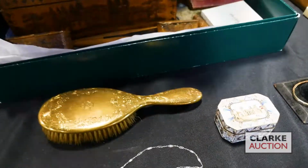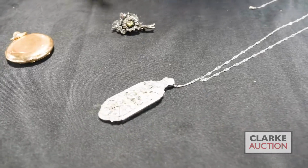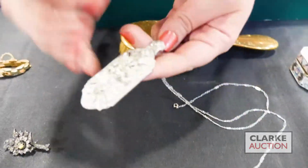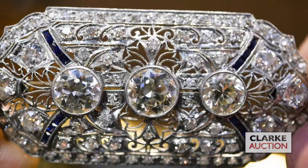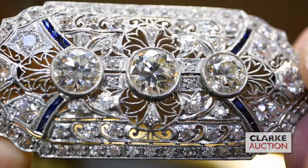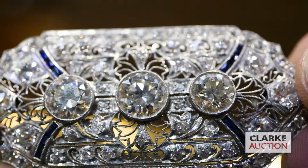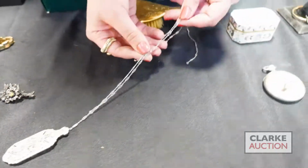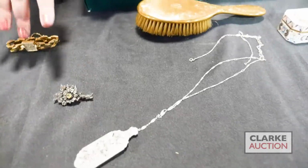From the same estate as much of our jewelry is this outstanding Art Deco lariat style necklace. So you can see the large pendant here, center stone of over 2 carats flanked by 1.5 carats. We have sapphire accents, filigree design with diamonds throughout. You can just see the wonderful craftsmanship. This actually unscrews so the bail comes off and it can be worn just as a brooch, but it's on the original open work platinum chain. Really wonderful at $4,000 to $6,000.